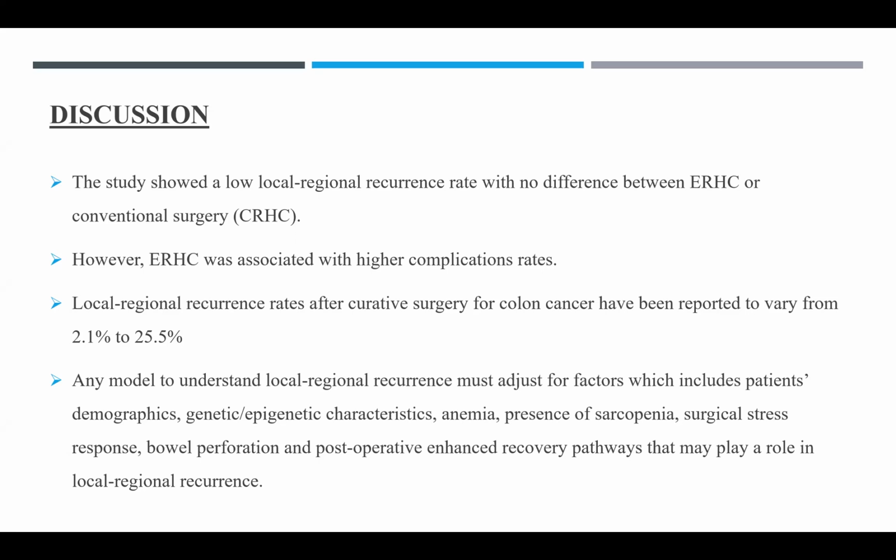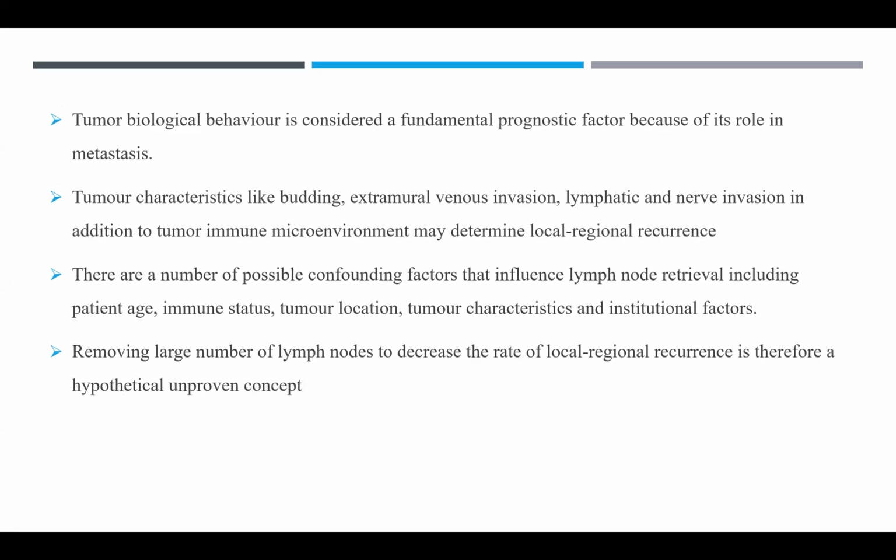Any model to understand local regional recurrence must include factors such as patient demographics, genetic or epigenetic characteristics, anemia, presence of sarcopenia, surgical stress response, bowel perforation, and postoperative enhanced recovery pathways, which play a significant role in recurrence. Tumor biological behavior is considered a prognostic factor because of its role in metastasis. Tumor characteristics like budding, extramural venous invasion, lymphatic and nerve invasion, in addition to the tumor immune microenvironment, also determine local regional recurrence. There are many confounding factors such as lymph node retrieval, patient age, immune status, tumor location, and characteristics. So removing a large number of lymph nodes to decrease the rate of local regional recurrence is therefore a hypothetical, unproven concept.